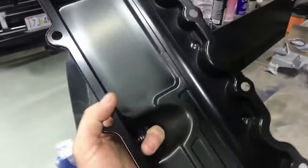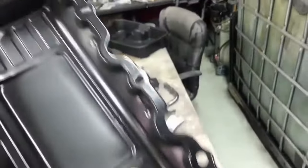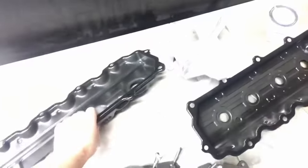The valve covers are ready to paint. I actually clean the mating surface and then repaint it and then let it sit for days. If we do paint them, they go back black. In my opinion, it looks too out of place.